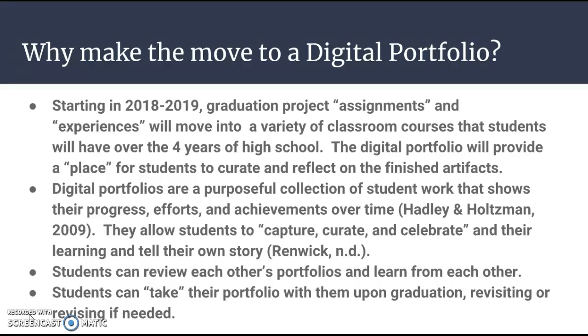Currently, Halifax High School has an award-winning graduation project for our seniors. It is something that they accomplish over the 4 years that they are a student there. It is done in Canvas modules for each year, and they work on it during their homeroom or discovery time under the guidance of their discovery teacher.